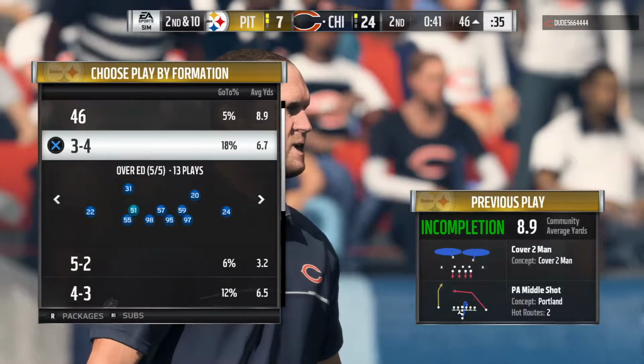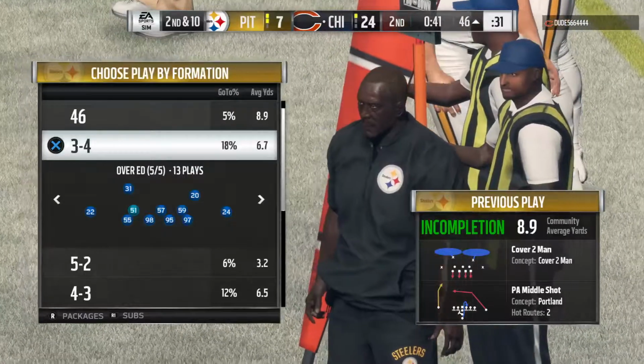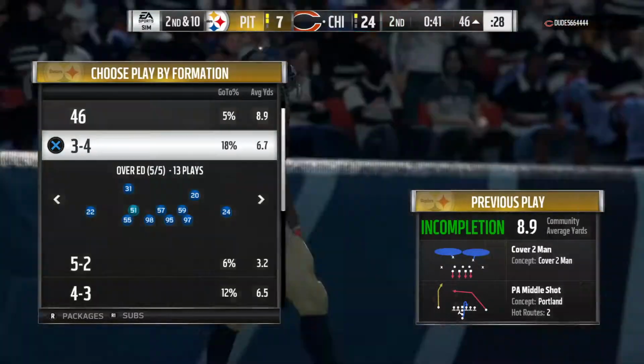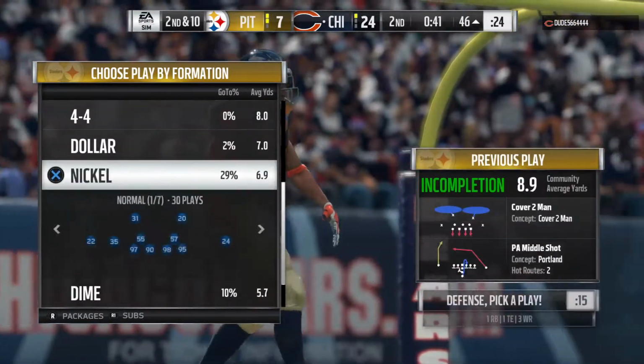Instead, 2nd down. This secondary has been roasted in this first half, but they get a measure of revenge there. Nice play on the deep ball. Yeah, they're going to need a few more plays like that in order to get their confidence fully back, but that's one step in the proper direction.